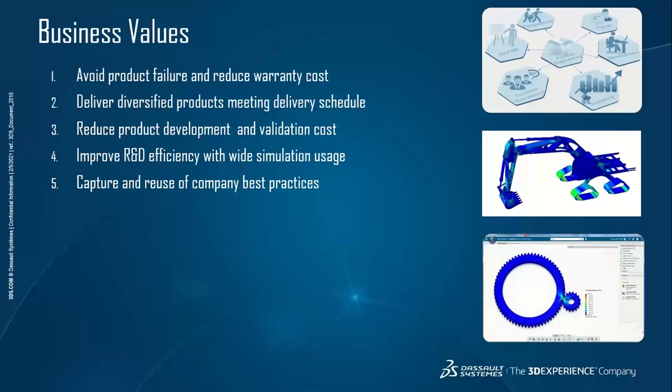On top of that, whatever we have carried out to improve the efficiency, all those workflows can be captured and reused and converted into the company's best practices. Once that is done, you will be able to create a template and save it. These templates can later be cascaded to your team, who will then follow the efficient modeling practices. Thereby, the quality of the work and the quality of the simulation remain consistent throughout your team or organization. So these are some of the business values.